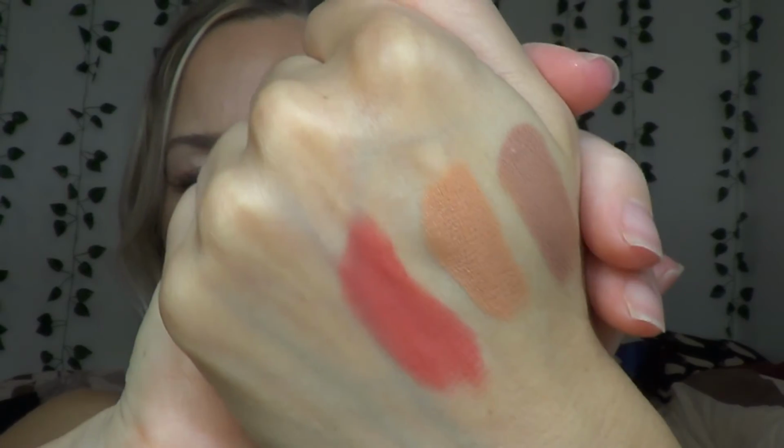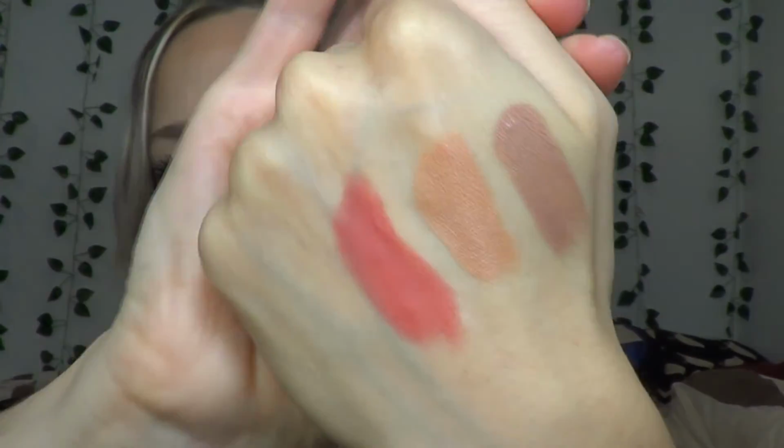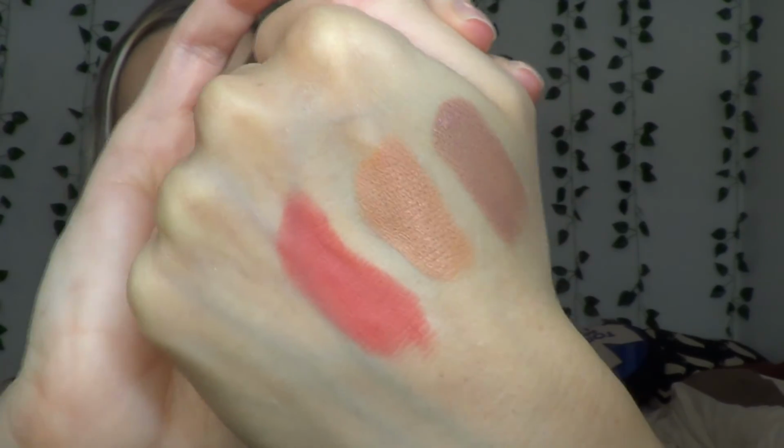But I like the formula of these Powder Kiss lipsticks. They give your lips that really pretty blurred look, if you like that look. But that is the shade Sheer Outrage right there. I always forget the name of it. So it is very pretty. I like it. And then the other shade that I got is this liquid Powder Kiss in the shade Crossfade.